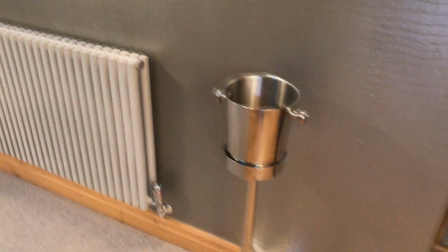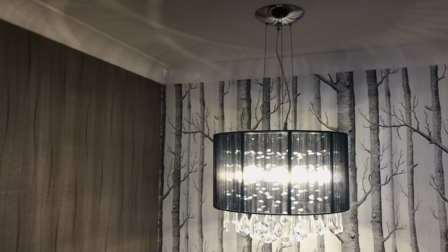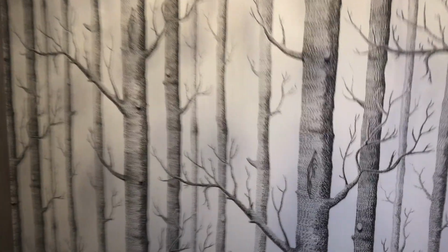So, this is the most important part, obviously, the champagne bucket. You can't do anything without a champagne bucket, can you? That's a nice chandelier there as well, isn't it? Absolutely gorgeous. A little bit of bling. Well, you need a bit of bling, don't you? And then these. Let's just hope the cameraman doesn't fall down the stairs. And some nice stair lights showing off the carpet.